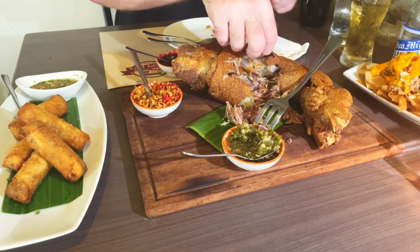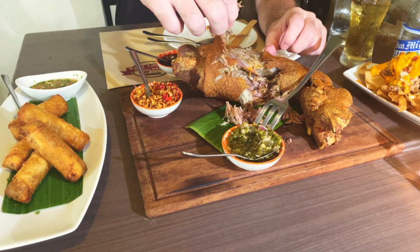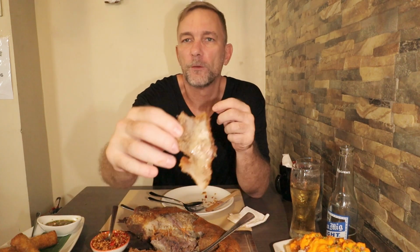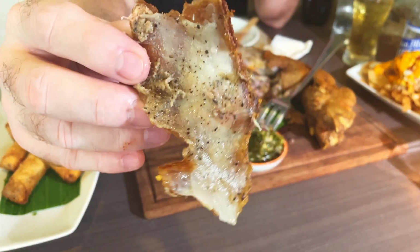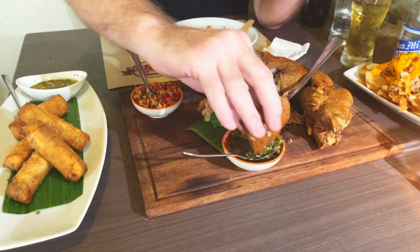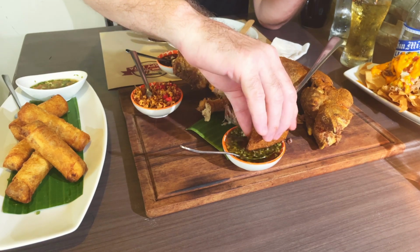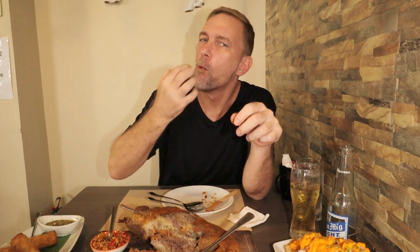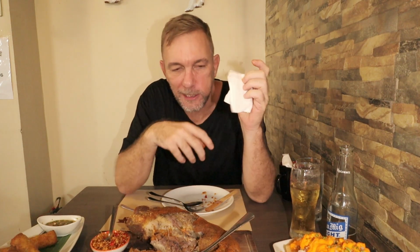Alright, let's see if I can get a piece of this skin off of here. Oh wow. So, let me try and let you see that there. All the fattiness that's built up on the backside of the skin. Let's see if we can get into this little sauce over here. Alright, here we go. My God.